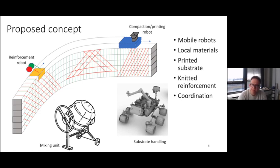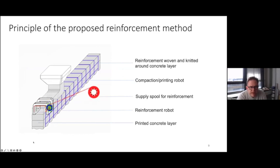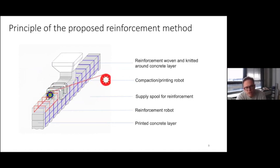around the printed layers. So here is a more schematic view of this process, where we have advancing the printing of the concrete, and then we come around with a device that is basically supported on the previously printed layers. And this device is going around with a spool and needle, basically, to weave the reinforcement around it. So this is the schematic.